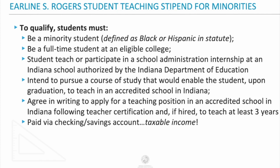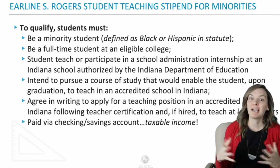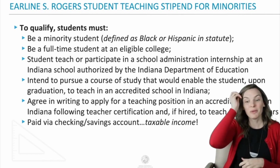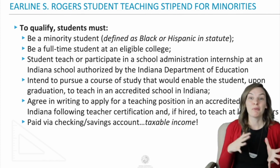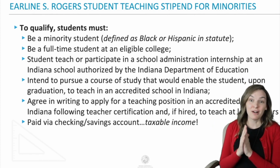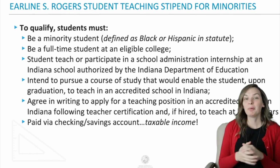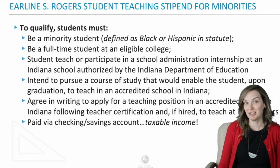So I want to talk a little bit about teaching scholarships. We are recruiting hard for teachers in Indiana because, as you know, nationwide, we're going to have a teacher shortage here really soon. So we want students to have teachers who don't look like them, who do look like them, who are male and female and all of the above and purple and whatever. So we are reaching out to all of our students to at least consider becoming a teacher. So we're putting a lot of money up front to people who are considering going into teaching.